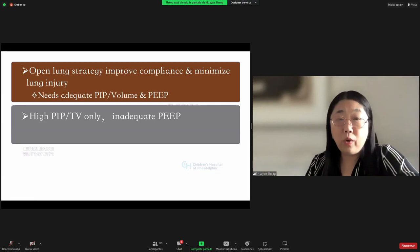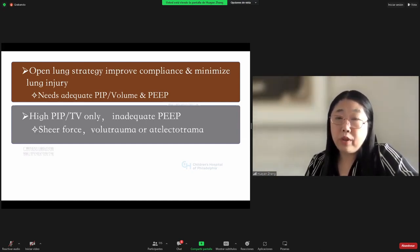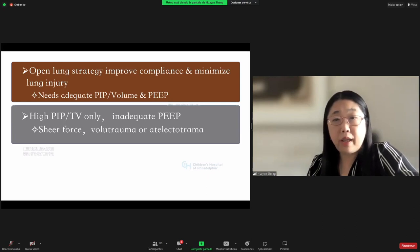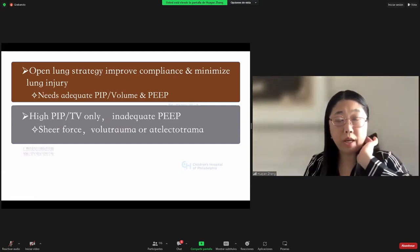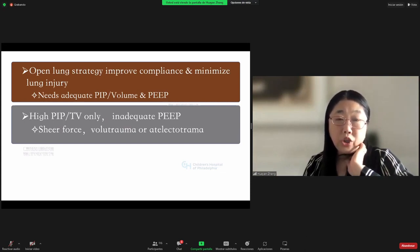However, some people only use high PIP or high enough tidal volume, but they are afraid to give adequate PEEP. And I do see that often. Some people ask me how to ventilate a baby that is being difficult to manage, and I see the PIP is over 30 and the PEEP is 5. When you don't give enough PEEP, you end up inflating, deflating, and this shear force is even more dangerous. And in those kinds of lungs, you have both volume trauma and atelectrauma in different areas of the lungs.